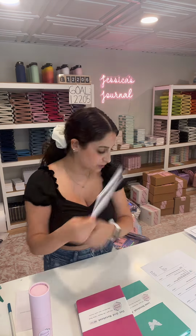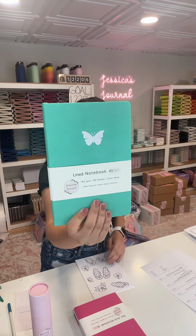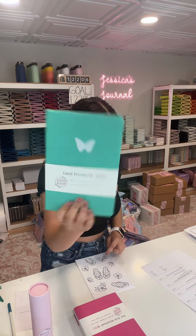So we have Beach Buds and Summer Treats coloring pages. We have a hot pink dot grid notebook, Eric Fuchsia, and then the beautiful white opal butterfly on a jade lined notebook. And then she did our pink colored pencils.